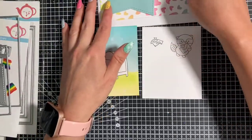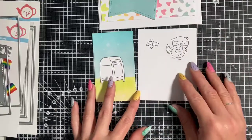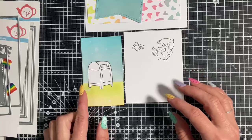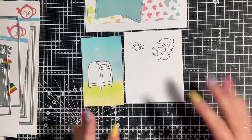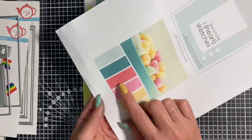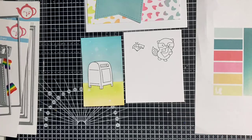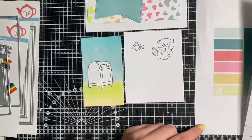So I've now got these little images to colour in, and I want to make sure that I'm using the same sort of colour scheme that we've got in our background. Now, our little raccoon is going to be grey, so that's an easy one. But then for our mailbox, I think doing that in shades of pink, darker pink, like in our colour scheme, will work really quite well. So let's see if we can find a colour match. Now I do have my Copic chart to hand here, which is quite good.